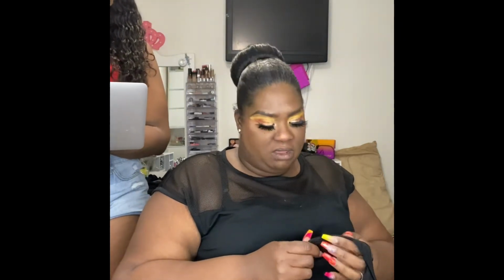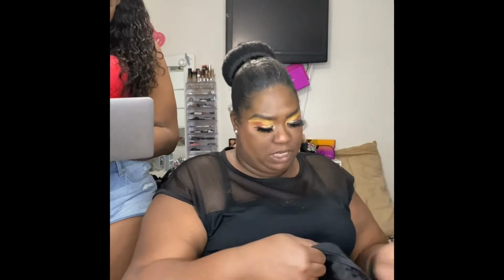Now this one has a smell, y'all. I'm just telling you, realistically speaking, ain't nobody got curly hair like this other than ethnic people, and we don't sell our hair that often, so it's whatever. I'ma wash it and I'll let y'all know how it is after I wash it.